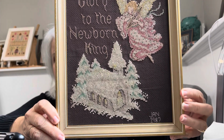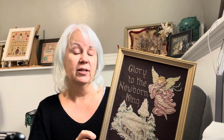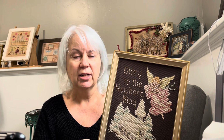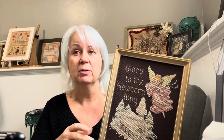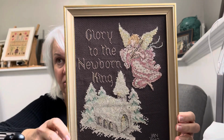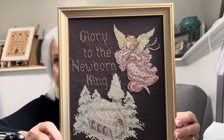I don't know whether this booklet is still available. I have seen it offered several times in the Stash Unloading group on Facebook, so I know it is available in the secondary market, but I don't know whether you could get it on the Stony Creek website itself. But anyways, this is one of them.